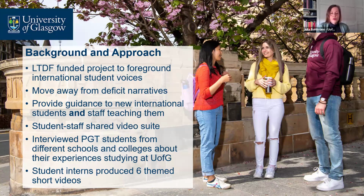And now I'm handing over to Mona to explain how the resource is laid out and how you can use it to develop your own practice and support your international students.